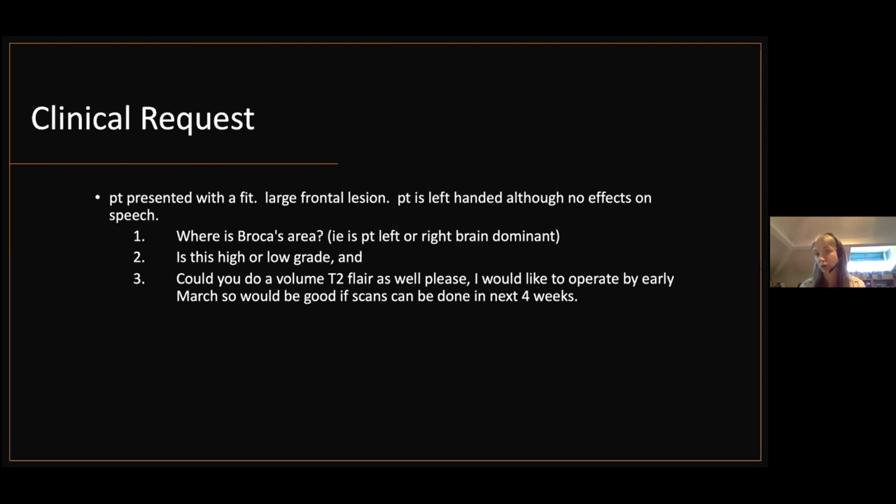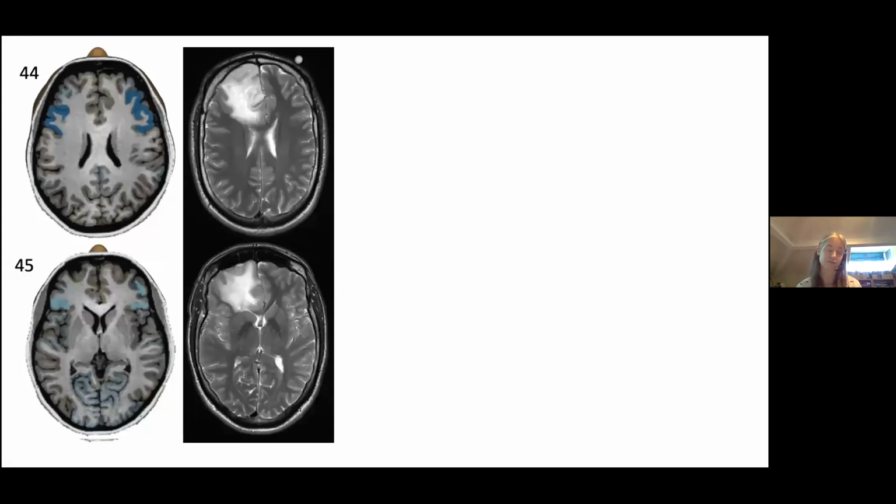So is it high or low grade? We're already a bit suspicious that it might be higher grade, and our neurosurgeons are very polite. Can we please do a volume FLAIR as well? They're going to operate in 4 weeks' time, so it'd be good if we could do it very soon. They're very polite. So this is an example of where Broca's area is, and we can see with our tumour that, in fact, although it's in the right hemisphere, it's quite close to where we think Broca's area might be. So we can do an advanced imaging technique called functional MRI. And what this does is we put the patient in the scanner and we give them a load of tasks to do.